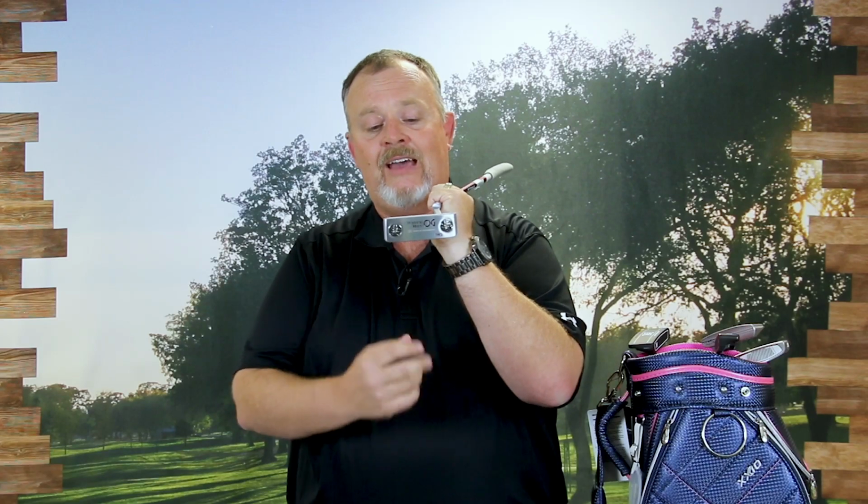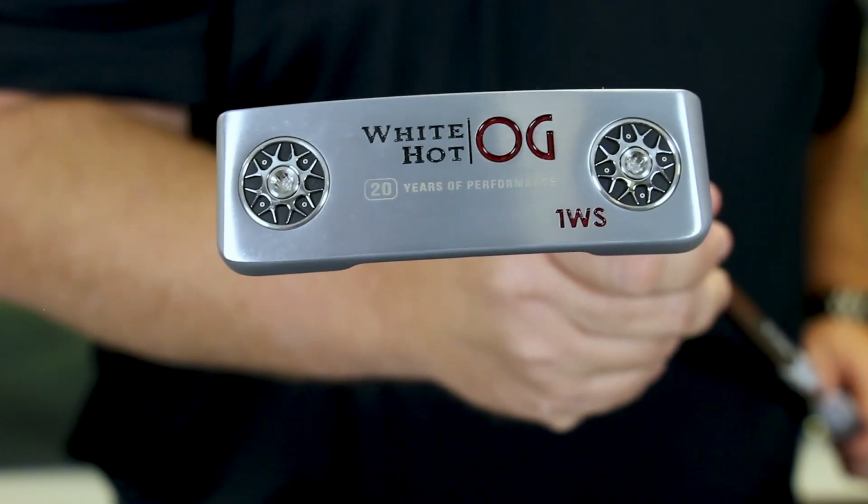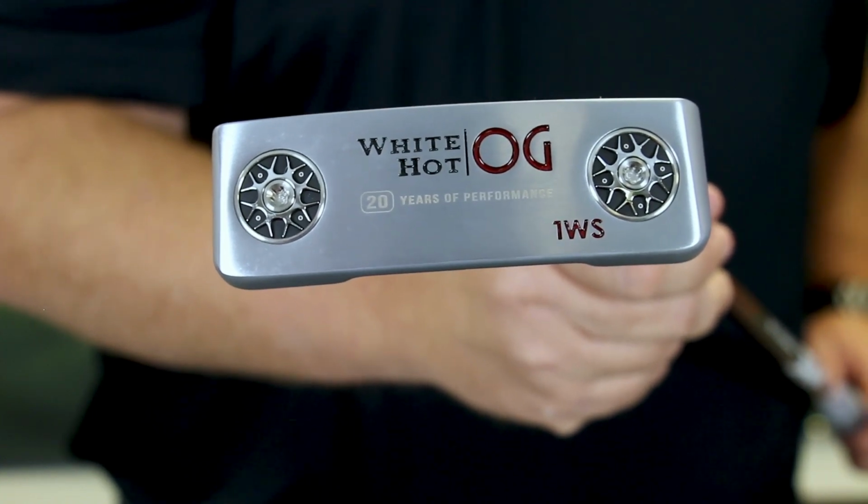So what they did is they took that insert and put it in a very modern head. And again, we're talking a lot about tungsten. On the old version, it didn't have this. On the new version, 2 tungsten screws that are on the heel and toe. Again, widening that sweet spot, making it more forgiving, and actually making the putter a little bit heavier overall.